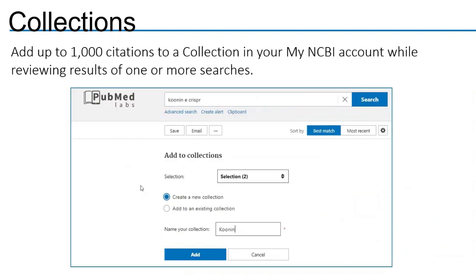Collections: you can add up to 1,000 citations in a collection in your My NCBI account. And I personally prefer collections because they're persistent, and this will be my first plug for, if you don't already have one, register for my NCBI account.